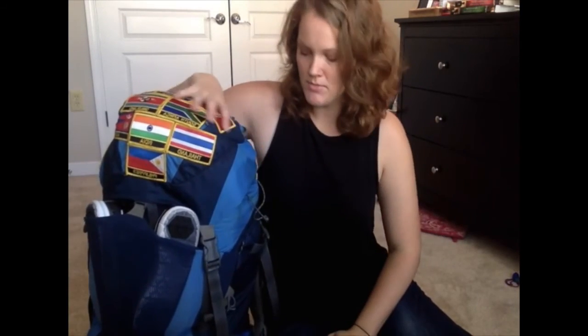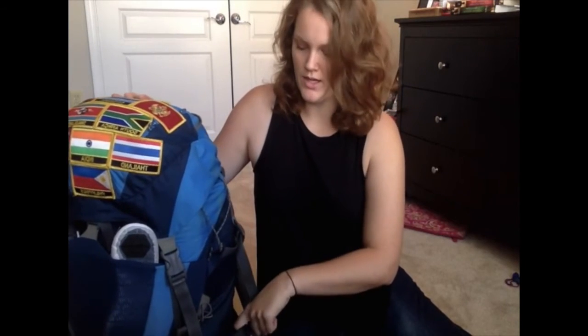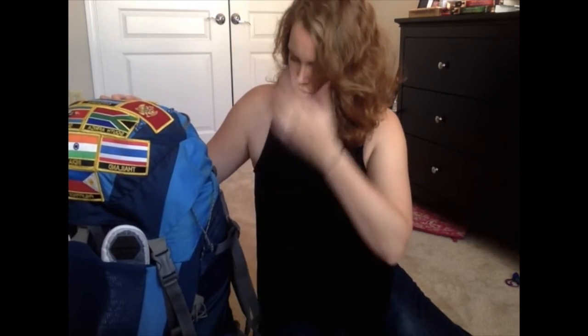Like I said, I'm not bringing a tent with me, but when I did, I had my tent poles in the side here in the cup holder pocket. So it went through this strap and a lower strap, and I cinched them both down. I know that a lot of people like it inside their pack. Feel free, that's just something I didn't do. And so now I will show you guys my carry-on.